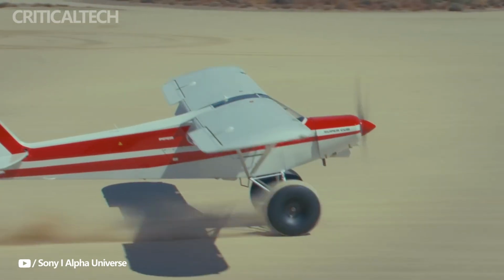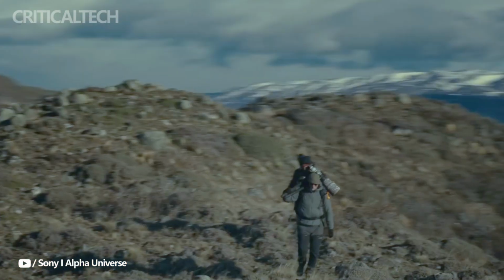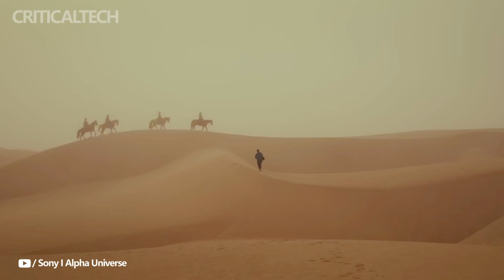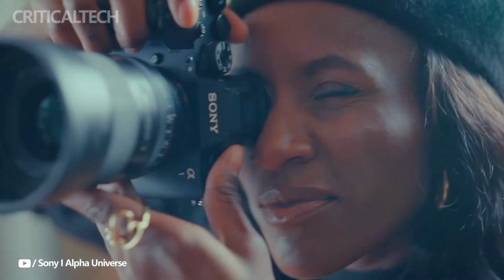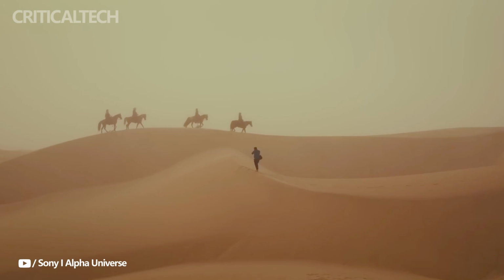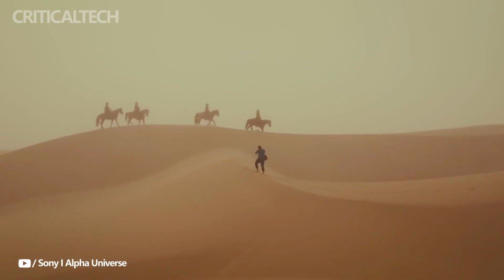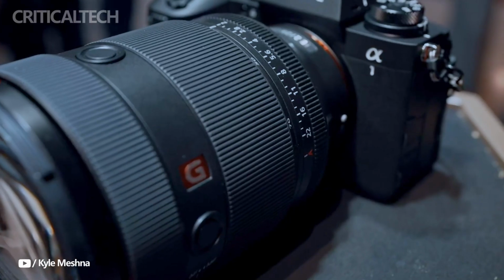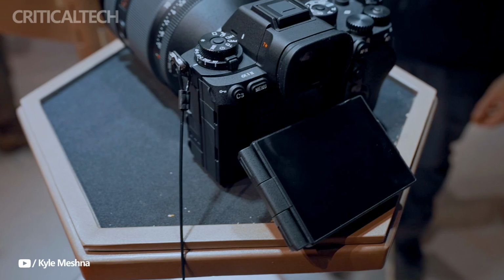The Alpha 1 Mark II introduces ergonomic refinements, including a 4-axis multi-angle LCD, a new custom button, and a revised grip for better handling. Weighing just 743 grams, it balances portability and durability, catering to professionals on the move. Sustainability is also a key consideration, with eco-friendly packaging made from bamboo, sugarcane, and recycled paper.